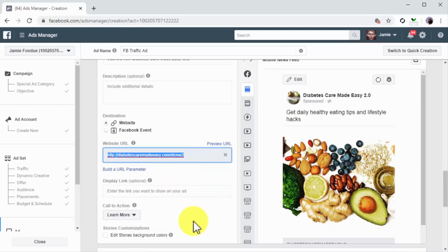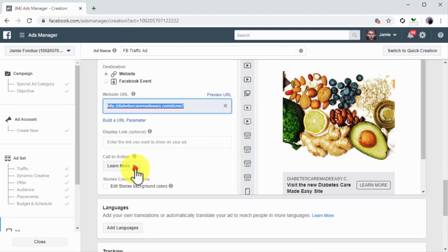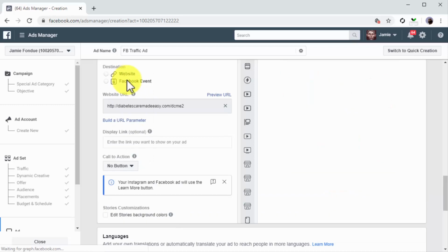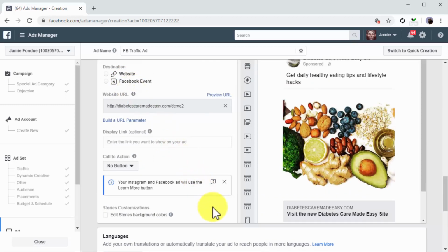Now, click on the Call to Action menu button and select a Call to Action button to insert on your ad. There are several types of call to action buttons available that you can insert according to the offer or content in your destination URL. You can also select No button if you don't want to add a call to action button to your ad.